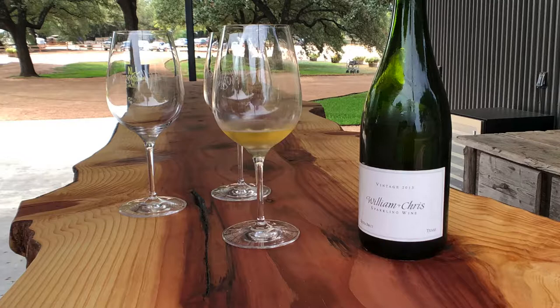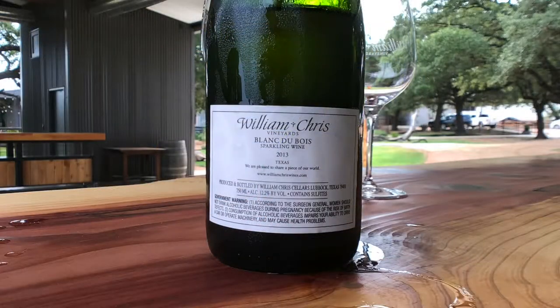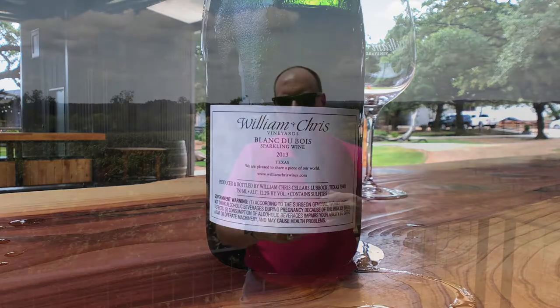Anyway, Luke greeted us, and we started off with a bottle of their Pet Nat, their sparkling wine made from Blanc du Bois. Blanc du Bois is a hybrid grape. When I looked at the Wikipedia entry, it says various Vitis vinifera, including golden muscat, and then native Florida varieties. The only grape I know for sure is in it is golden muscat, part of the muscat family.